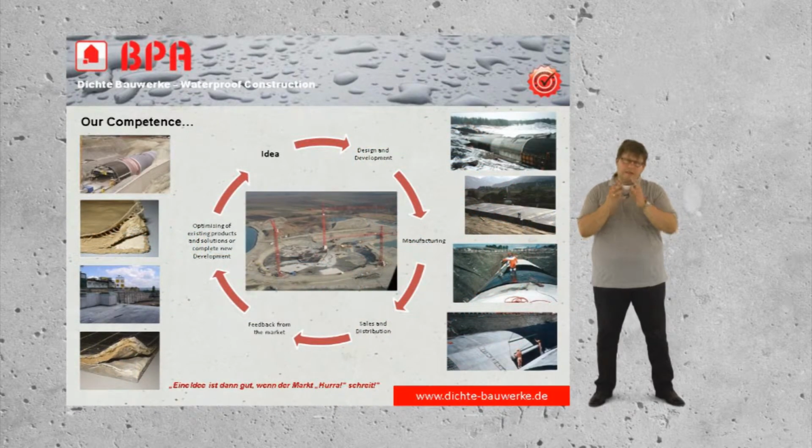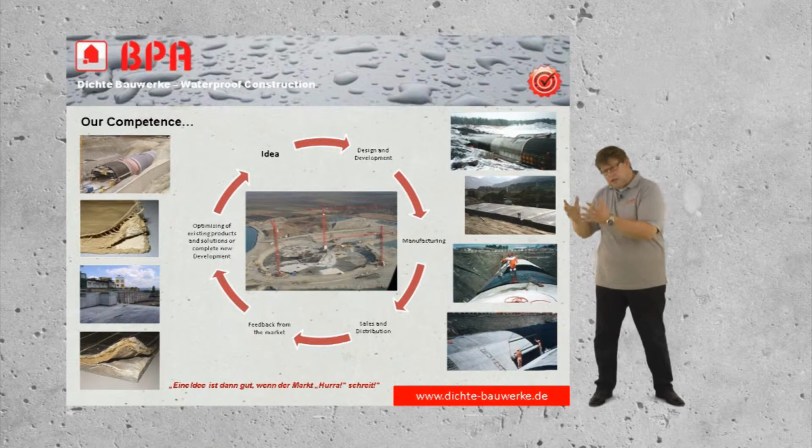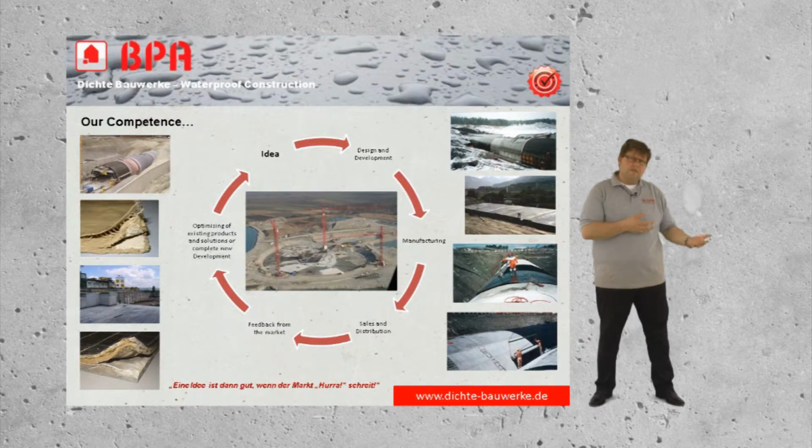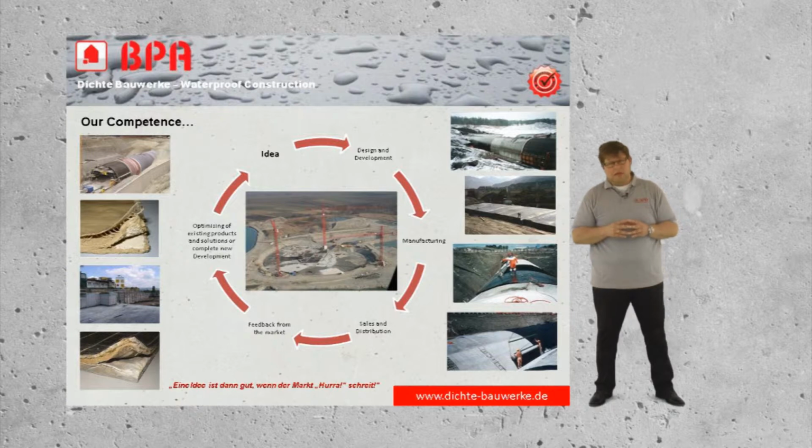Our competence is that we are quite fast and we have direct access to the construction sites that we need. That means we get an idea from the construction site, we develop the product according to the requirements of the construction site. Then we sell the product to the construction site, we get the feedback, and we develop a new product. We either modify it or the product is just fine, and then we have a new product created, and that goes quite fast. BPA develops approximately 1, 2, maximum 3 new products a year, since the beginning in 1998.